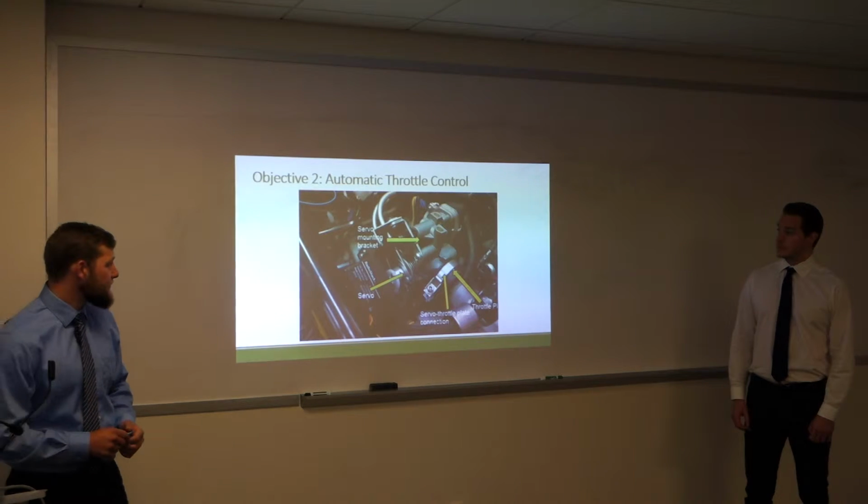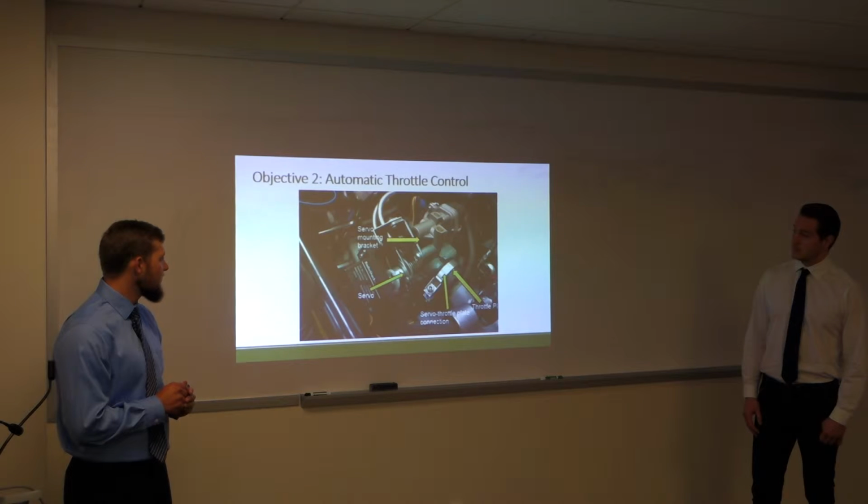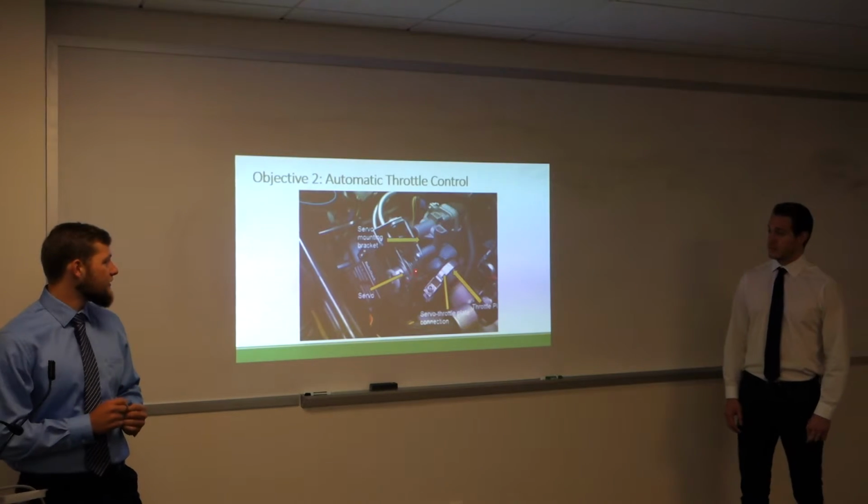And this is a picture of it all mounted up, and you can see it mounts to these two holes right here. The servo's here, the bracket is pictured right here, and then that little adapter we made to fit on the end of the throttle plate is pictured.